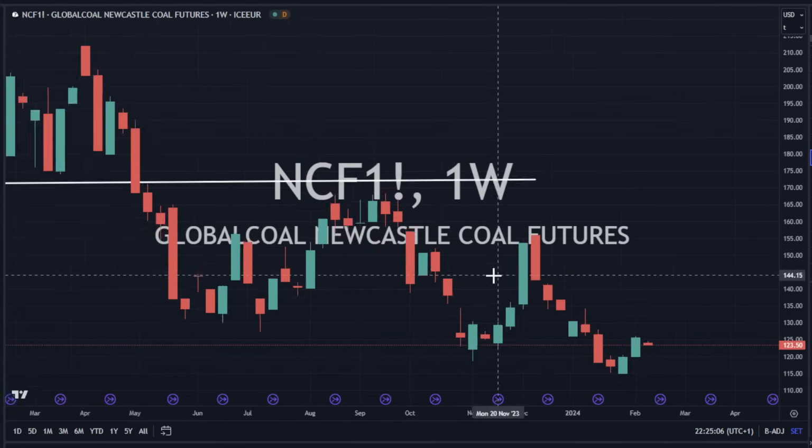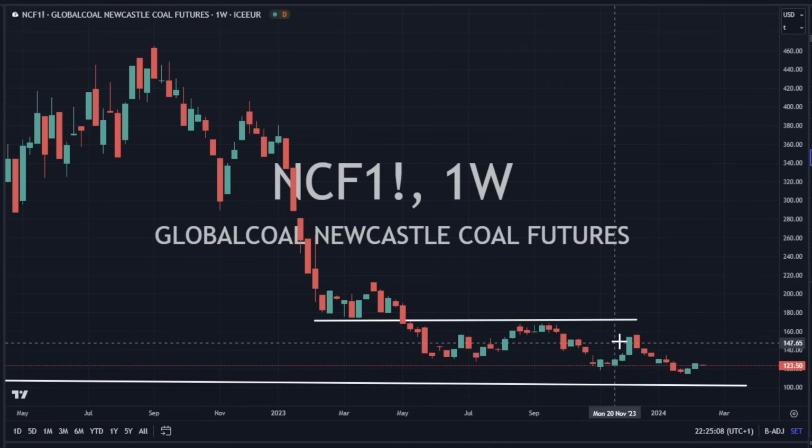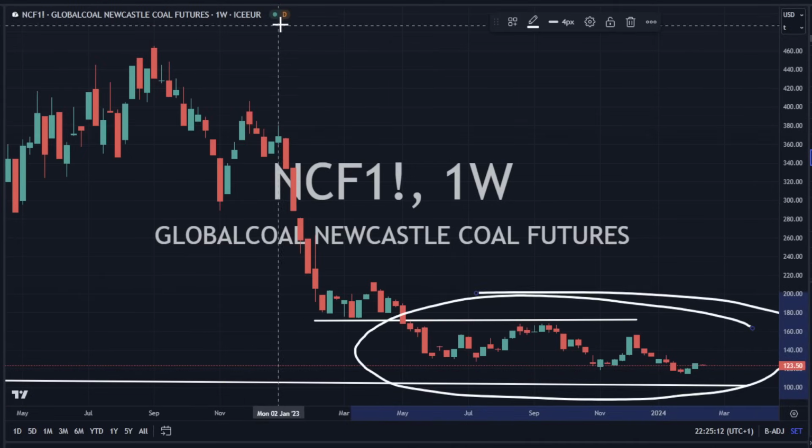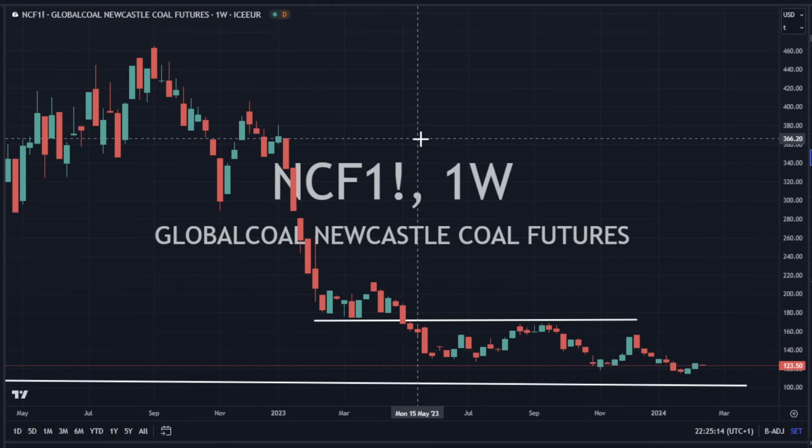Global coal, Newcastle coal futures down a little bit, but again, guys, with natural gas down, I think this is going to be bottoming here soon. I think natural gas will bottom at some point over the next few months. A lot of opportunity there.